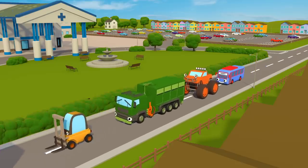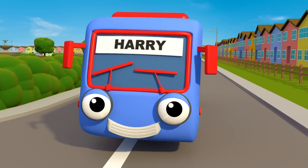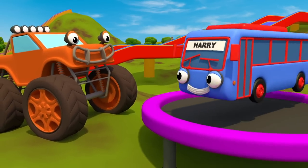Here's someone new. He's shiny and blue. It's Harry the cute baby bus. Harry and Max are good friends. Max is orange. Harry is blue.